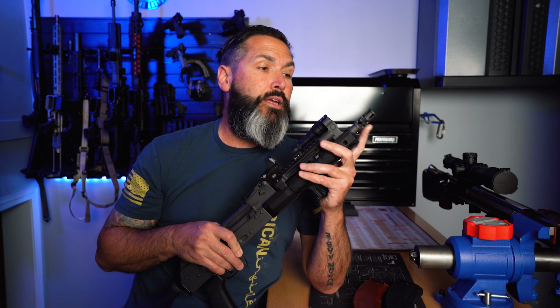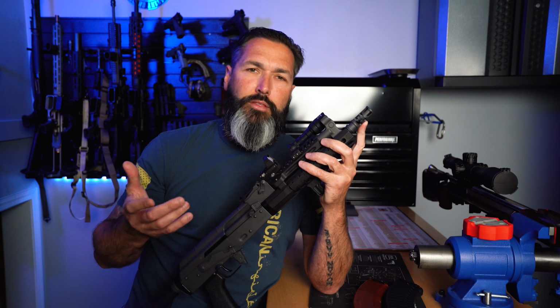Let's talk about the muzzle brake. I opted for the PWS muzzle brake. I didn't go with the Dead Air muzzle brake for their cans because I don't know which suppressor I'm going to use. That brings up a point.